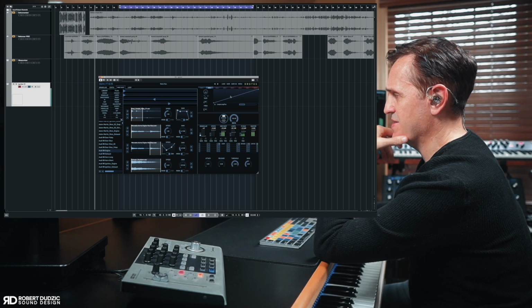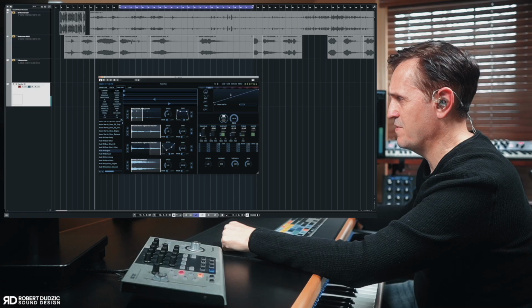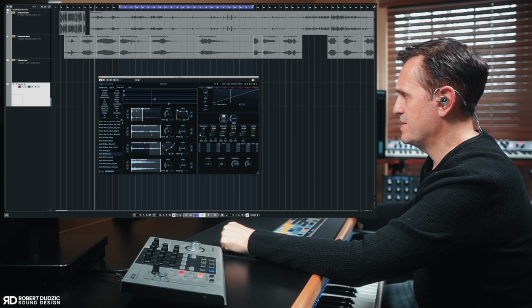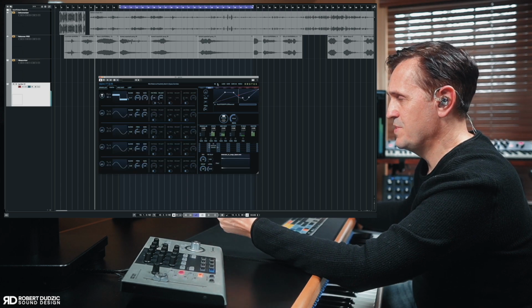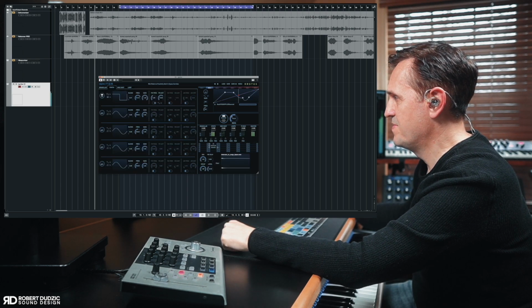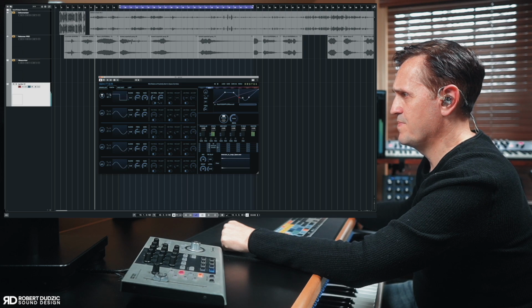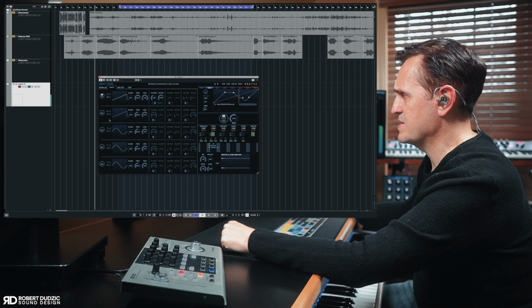How cool is this effect? You stop the vehicle and you can pitch it down, whatever you want to do. It's just... you get sirens. And you can control different envelopes.